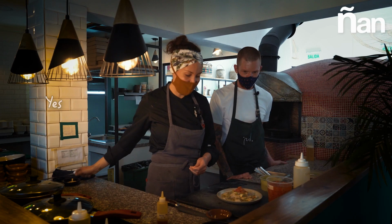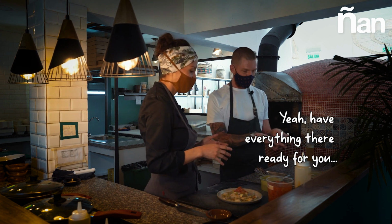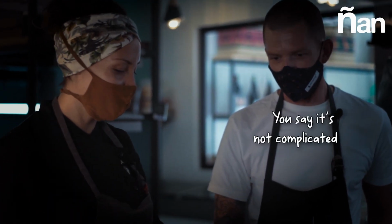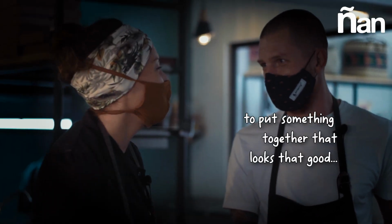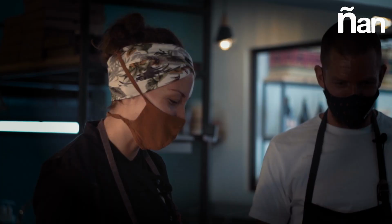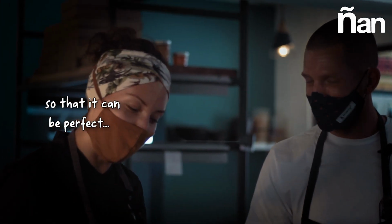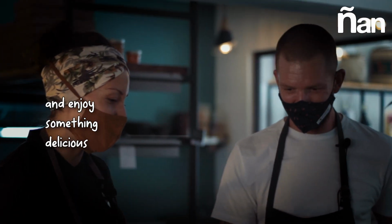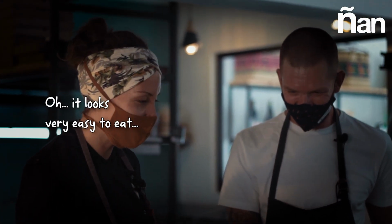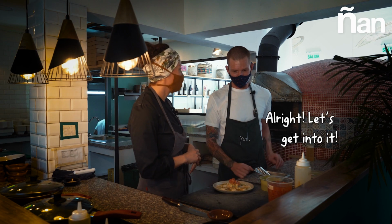We're ready. It's not a complicated dish. You just need to have all of your bases properly done, have everything ready for you. And use fresh fish. You say it's not complicated, but it'd be pretty hard for me to put something together that looks that good. Like your sauce, your pickles, your oils, and then plated. The pre-process is the complicated part. That's obviously where we work hard, so it can be perfect and we can balance the flavors and enjoy something delicious. It looks easy when we come here and film this, and just eat it. Oh, it looks very easy to eat. Exactly. So now it's the best part of the day to actually enjoy it. All right, let's get into it.